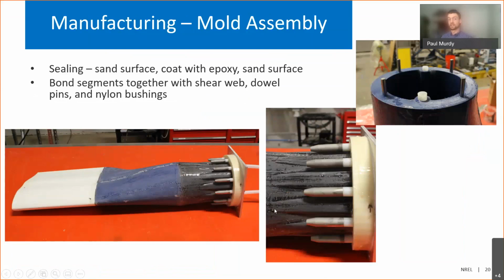So assembling those 3D prints, it was quite a time-consuming process, to be honest. Sealing the molds was tricky. These 3D prints, the FDM 3D prints in particular, they don't hold vacuum particularly well. There's a lot of air gaps between the filament layers. So we needed to seal these molds to ensure good vacuum integrity for the composite manufacturing.